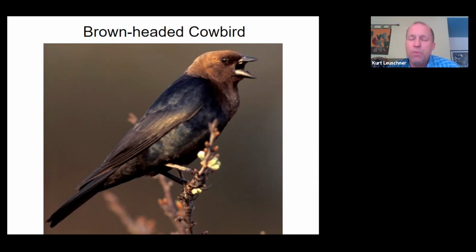The host species will end up raising the young of the cowbird, and their own young almost always die or are shoved out of the nest. So cowbird numbers increase while native species decrease. That's why it's never a good sign when there's a lot of cowbirds in an area.